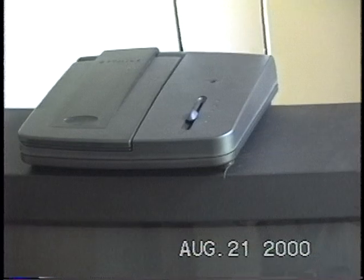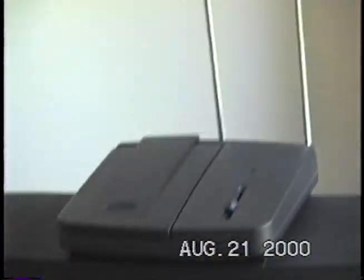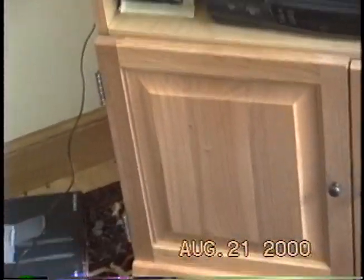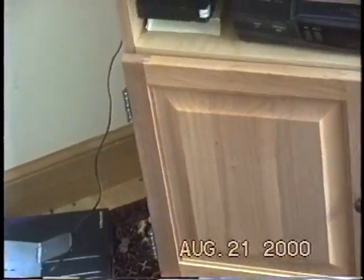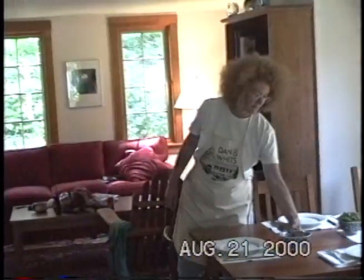This is a... what do you call it? An antenna. There's our TV. This is a video TV cabinet, which we have multiple ones, which we have multiple video cassettes in. Very small.